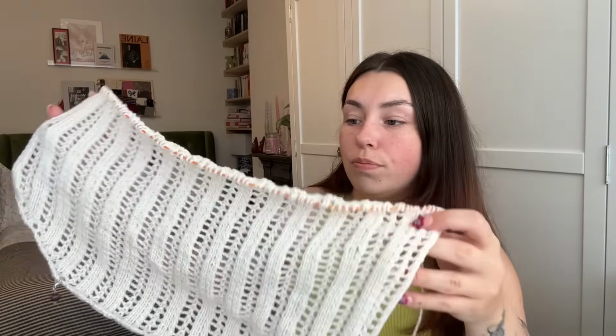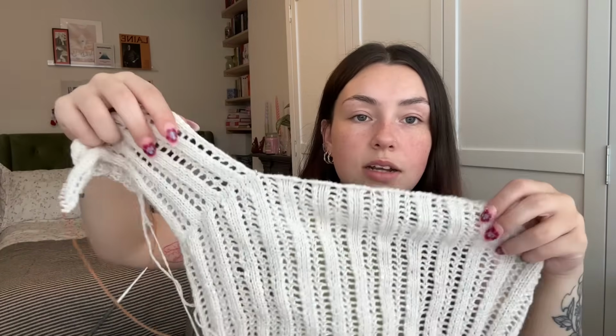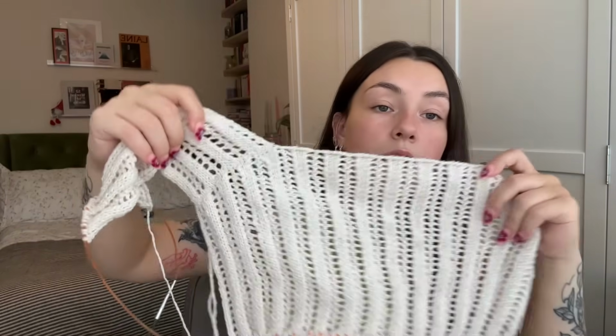But this is obviously this all over lace sort of pattern. This is actually the back. I am holding it upside down. So this is another European shoulder for the same reason as the cabled, so that when you get onto the front you're just knitting flat. There's no annoying short row turns or anything.